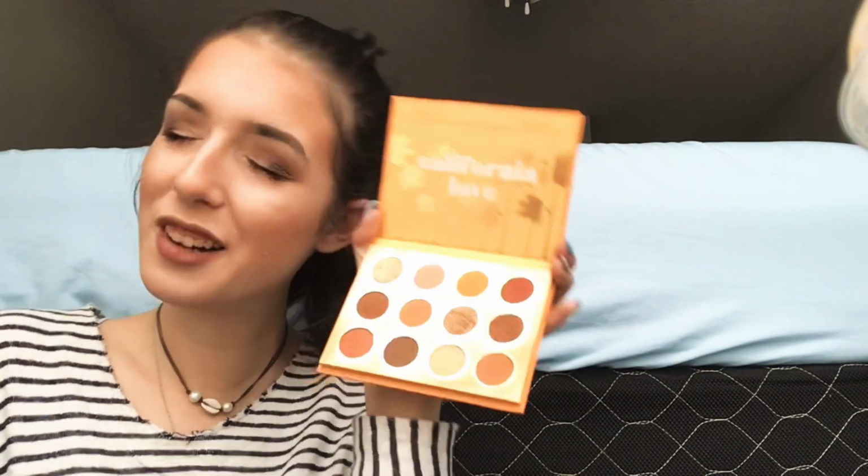Next up, we have a ColourPop palette, and this is probably my second favorite right now. This is the California Love, and I'm really late, I'm sorry. This is the inside. Oh, I wish some of these palettes had mirrors in them. Like, I know the coconuts does.